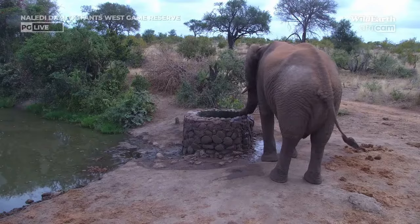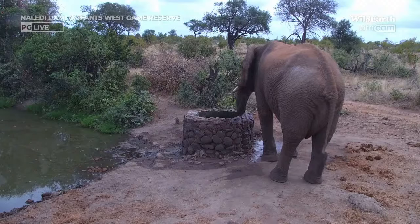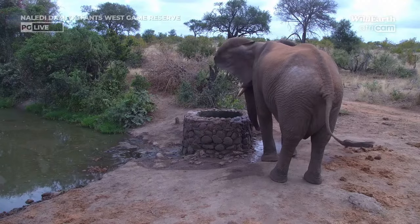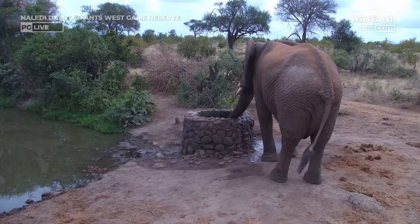Ellies, as many of you will know, are notoriously fussy drinkers. So rather than sipping from that slightly tepid stuff off on the left there, this Ellie is making the educated choice to drink right from the well, from the outlet.